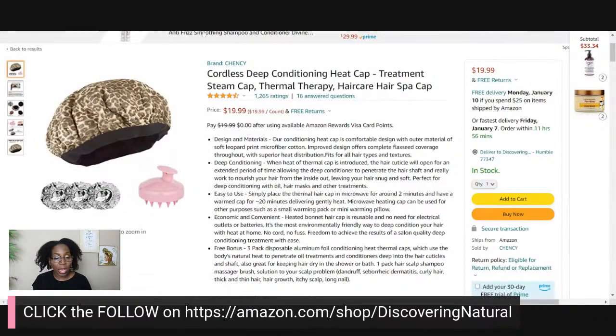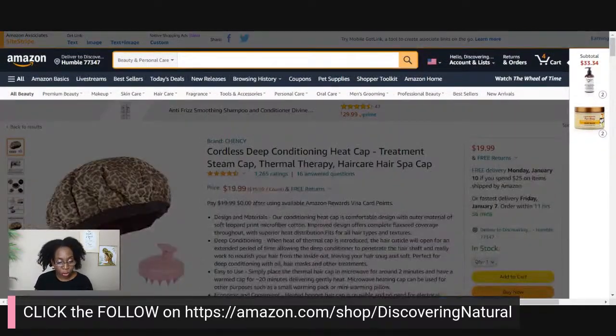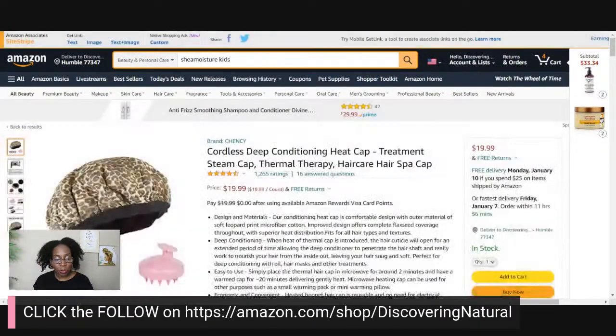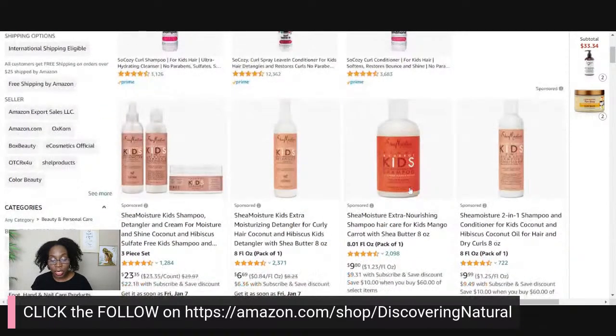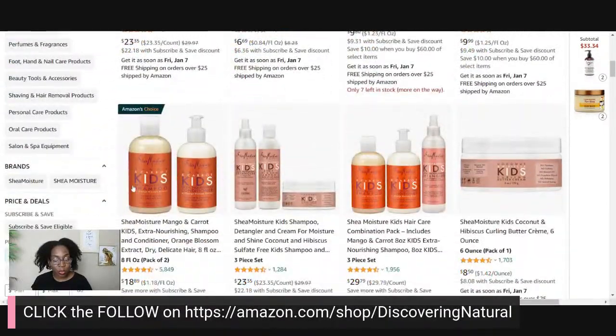Now, with kids that young, one thing that you can try is, of course, look for kid-friendly products. I know that Shea Moisture, let's go on Amazon and do a search for you. If you go on Amazon and search for Shea Moisture Kids, Shea Moisture has a kids line. So you can use their kids shampoo to shampoo their hair. See this one, it has the shampoo and the conditioner together. And then you use the butter. They have a butter cream that you can put on, and then you can take a little bit of shea butter to lock it in, and hopefully that will help.